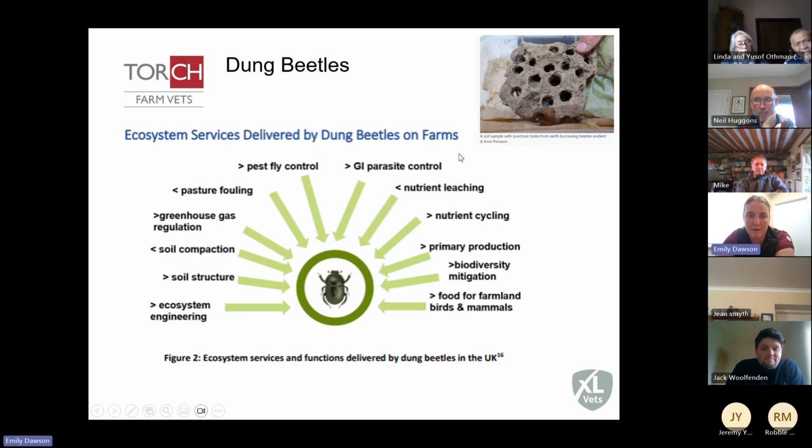They can also, through similar mechanisms, help our GI parasite control, a combination of factors, but mostly because the parasites need to move on to vegetation from the dung pats, and they need to go through a few different larval stages, and the dung beetles remove the pat for them to live in firstly, and also create a drier environment, which means the larvae can't mature as easily, and it reduces the number of gutworm larvae that are available to be grazed and taken up by the livestock.